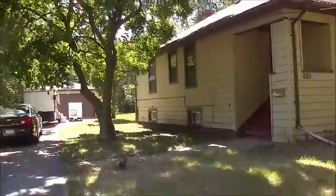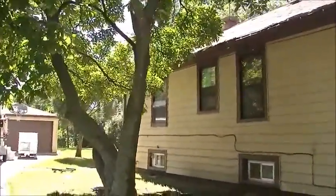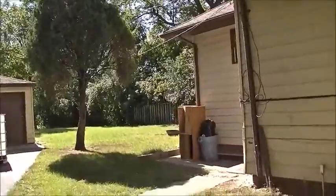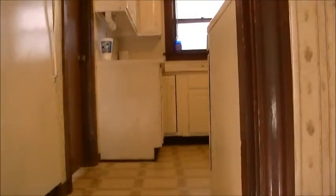This is going to be for a rehabber most likely, or a very handy young family. It's a nice lot, a really nice lot in South Villa Park. So let's go on in and take a look. We're going in the back door because the steps at the front porch aren't in great shape.